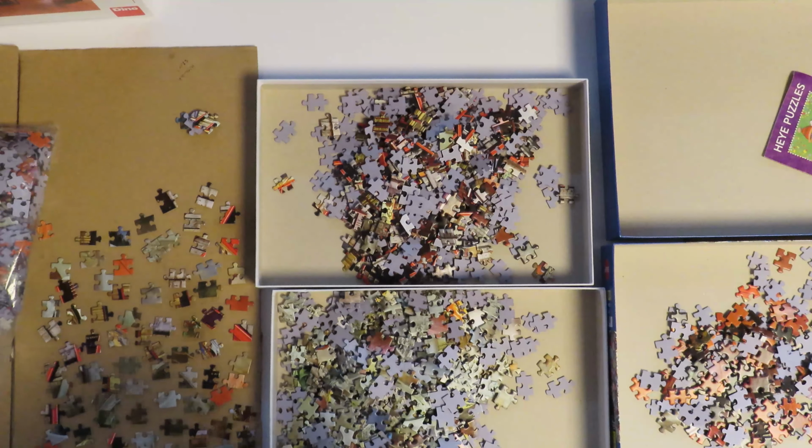How many groups you are going to make depends on the picture, on how much information is on the picture, and according to the colors of the picture or the forms or the patterns on the picture, you make these groups. But enough of generic talking.